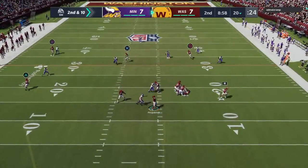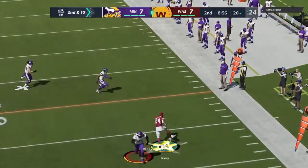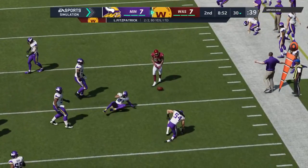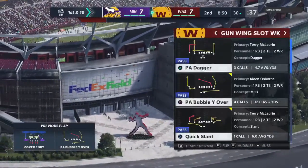They go play action. Fitzpatrick. This is brought in by Gibson, and he'll get this up to the 30-yard line. It's a first down on a gain of 10.